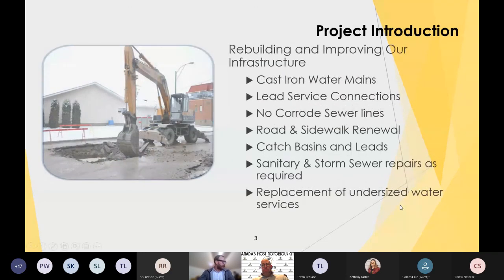So around the cast iron work, we're also replacing sidewalks that are deficient, and we're replacing sidewalks when we're doing your service work. On the storm side, we're replacing damaged or obsolete catch basins, and the catch basin leads that run out to the storm main. We're repairing and replacing storm and sanitary manholes as needed, and we're also including replacement and lining of storm and sanitary mains while we're in there replacing the water main.